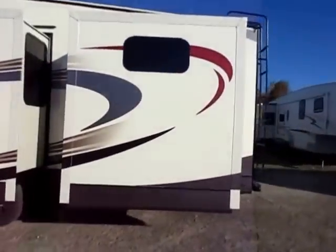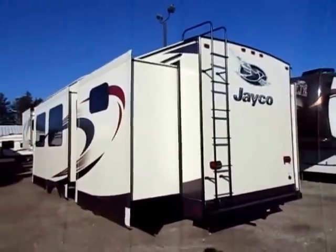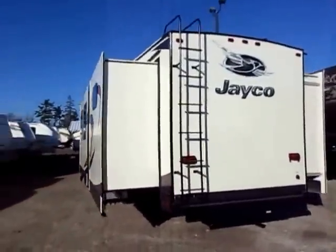Let's get around the back side here. Even on the back side of the trailer, it's plenty to talk about. We do have a ladder because this does have a totally legit walkable roof.